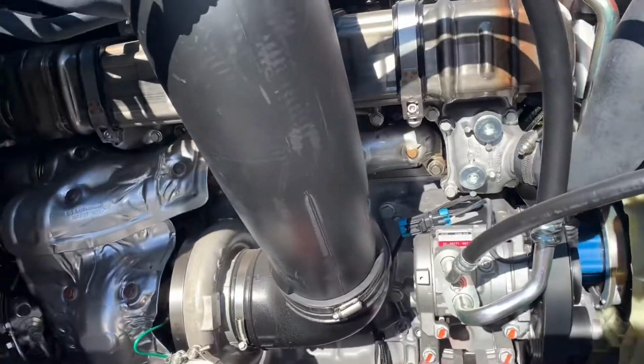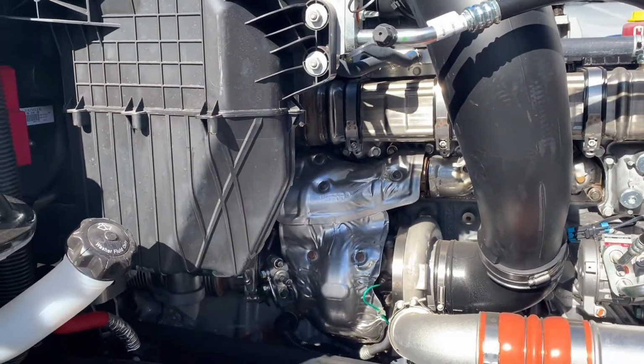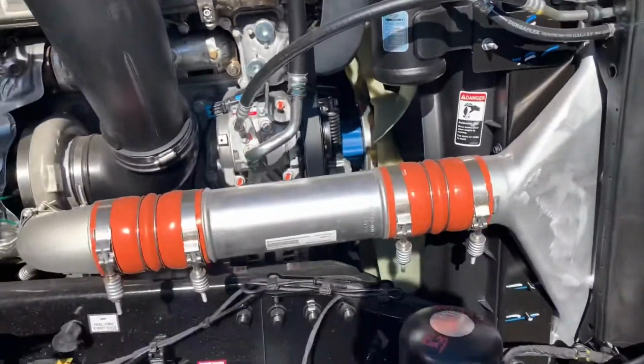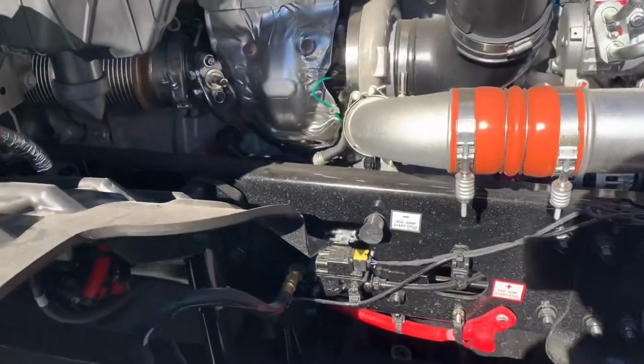Let y'all see the engine so y'all know it's a brand new 2019 Freightliner Cascadia. So let y'all see, everything looks clean in here. See, look at it. Pretty natural. This is what's going on, man.